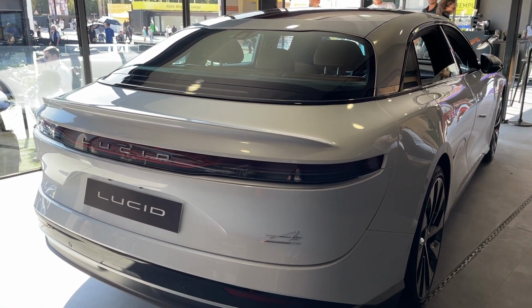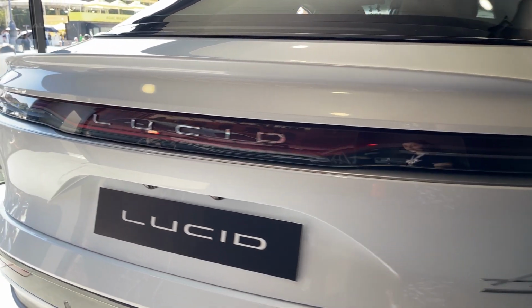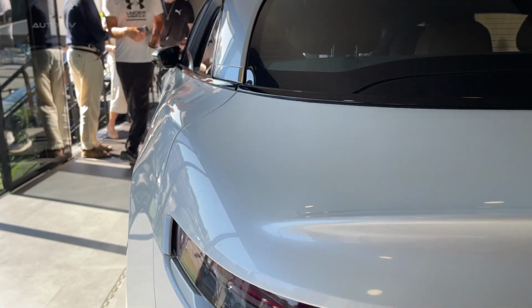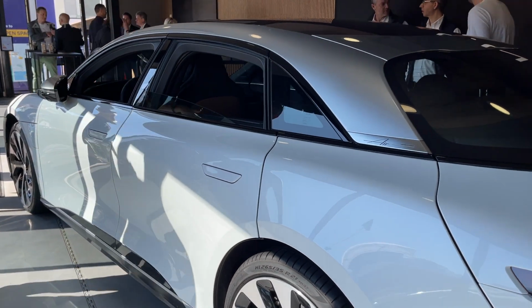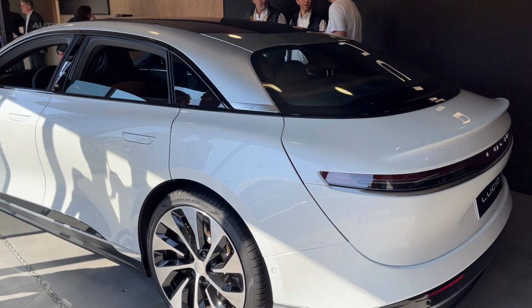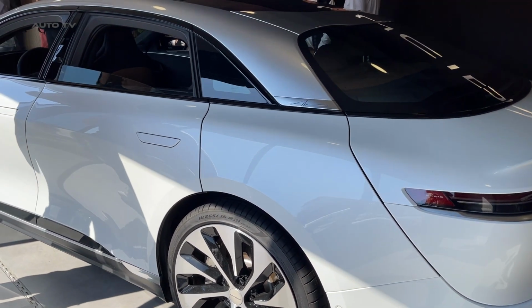yet refined driving experience. Lucid's dedication to performance is matched by its commitment to efficiency. The aerodynamic design of the Air boasts a drag coefficient of a mere 0.21. This, combined with the regenerative braking system, plays a significant role in the vehicle's exceptional range. The car's design not only aids in performance but also exudes elegance and modernity.